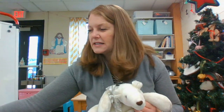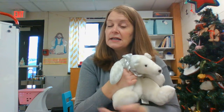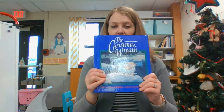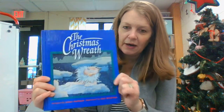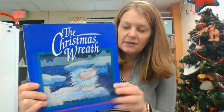So I have a story today about this polar bear. And this polar bear is living at the North Pole and, in fact, lives very close to Santa's workshop on the North Pole. All right, I'm going to put him down so I can show you my book. And my story is called The Christmas Wreath. Ooh, can you already see the polar bear and this wreath that looks like a necklace? Ooh, let's see how that works.